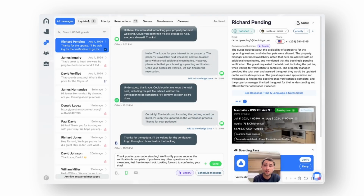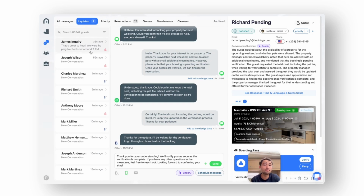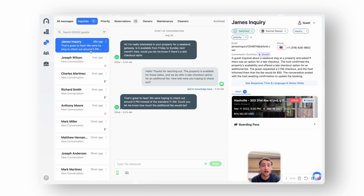In terms of the inquiries, pretty self-explanatory. This is just actual inquiries, so guests who have a question and they're not yet sure about booking. So this allows you to split your reservation team from your guest experience team effectively. And we've seen a lot of success with that approach.